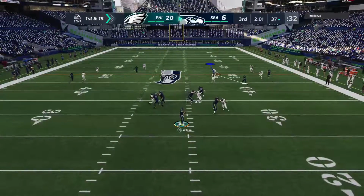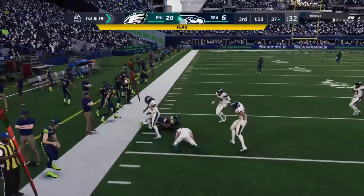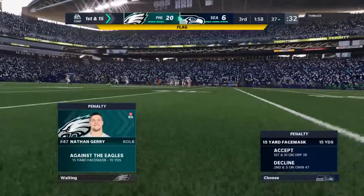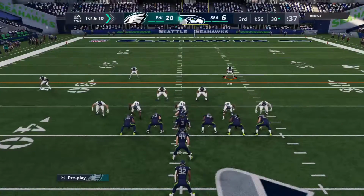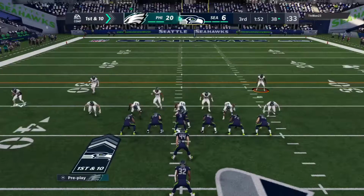Now they'll throw it with Wilson. That one going to be complete to David Moore. And he'll be pulled down, and now a late flag will come with it. And that's in the area of a face mask, I think. So they'll take the yardage and tack on 15 more for the face mask. Talk about a play that absolutely costs you in the end.